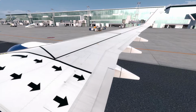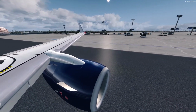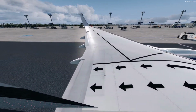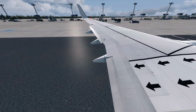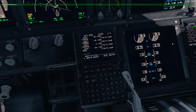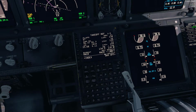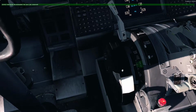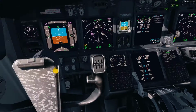It's a little bit bright today, I do apologise about that. Nevertheless, look at that. Love the animation effects on the NGX. The ground does look a little bit shiny, I don't know whether it actually looks like that in real life, probably not. Unlocking the gear now. We can go to the takeoff ref page, we need a trim of 5.11. Okay, cockpit we are disconnected, the bypass pin has been removed. Set that to about 5, I'm not too bothered about the exact number.